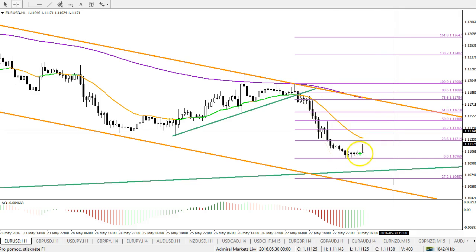So how price will respond here is going to give me a lot of information about what to expect. Once again, if I see good momentum and I see kind of a bull flag correction, most likely upside. However, if I see a bear flag and a break of that, most likely downside.